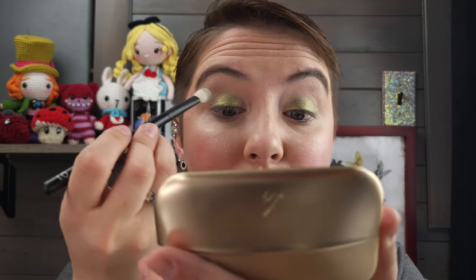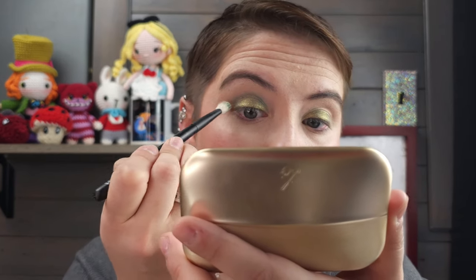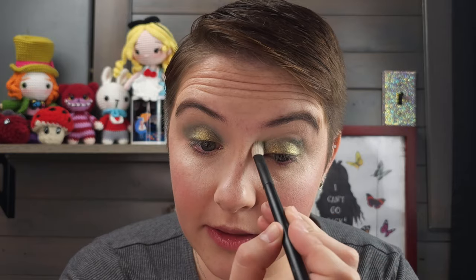Going in with my Refer 01, which is the brush that I used earlier. We're going to go in with just a little bit of that green, which is extremely pigmented, but so pretty. Keeping that a little bit more concentrated. I just don't want it as blown out as it was. I hope that you guys can see. I'm using this little mirror so you guys can see all of what's happening. And both eyes, just in the crease, really keeping that green super concentrated in that crease.